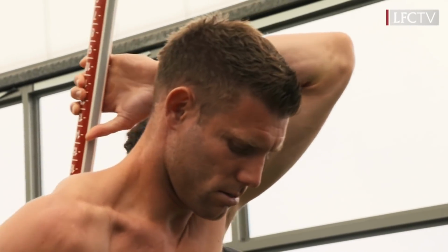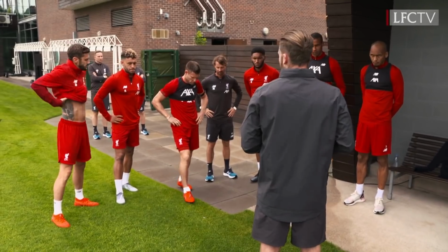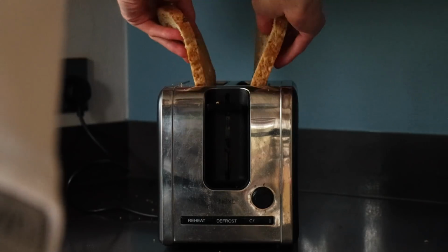Nowadays, football is about more than just skill, and Premier League players are expected to be elite level athletes. And there's certain tests that these top level clubs will use to measure athletic performance. Well, today I'm going to be trying these tests out for myself to see how I compare. After getting in loads of carbs for breakfast, it was time to start the day.